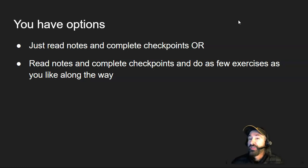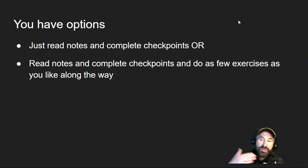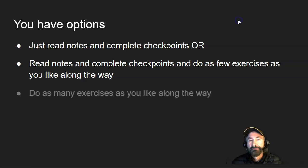But I'd like you to think about the idea of doing as few exercises as you like along the way. In other words, I don't want you to feel some obligation to do a certain number of exercises to get a certain number of points when you're way ahead anyways. I'd like you to have the freedom to get to the more advanced topics if you feel that you're ready for them. If you run into a brick wall, you can always take a step back and then try a few exercises and make sure you really understand the material.